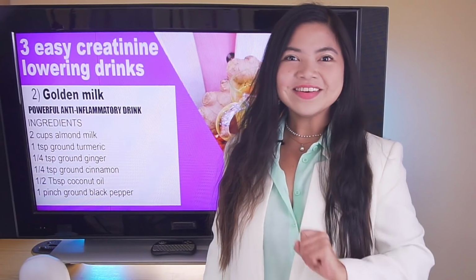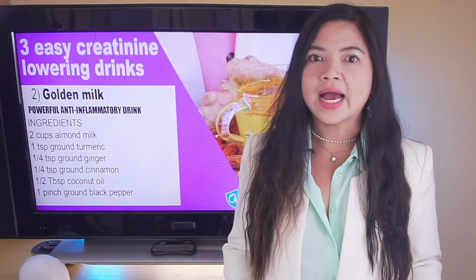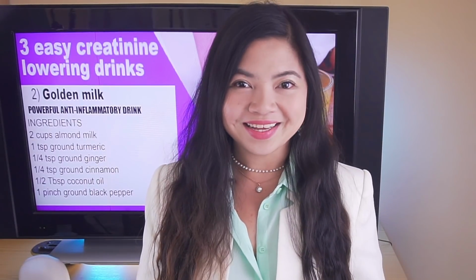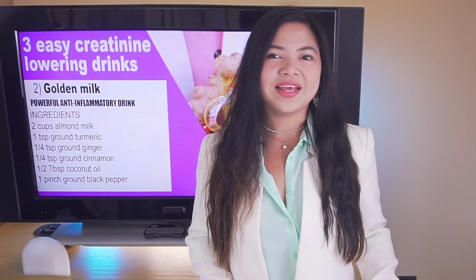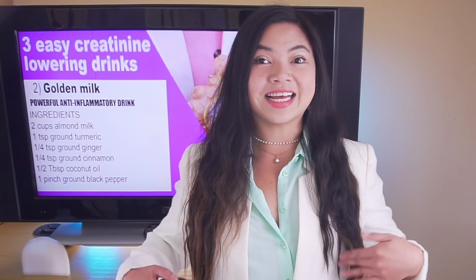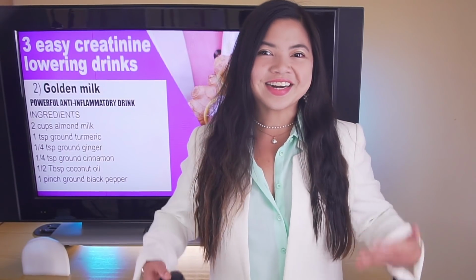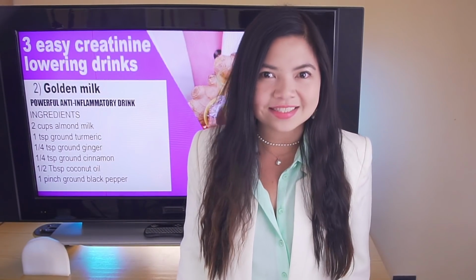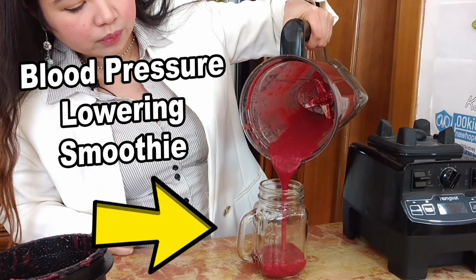Time for our number 1 now. This is the most powerful drink you can find when it comes to repairing your kidneys. And not just that, this tasty smoothie can fight high cholesterol, fight anemia, improve blood circulation, and lower your creatinine levels fast. The Beet and Apple smoothie.